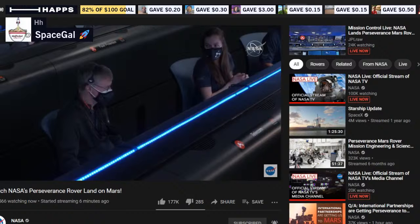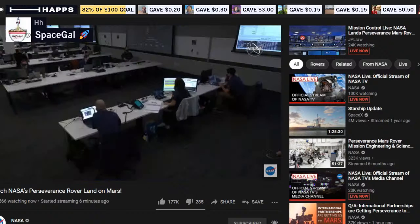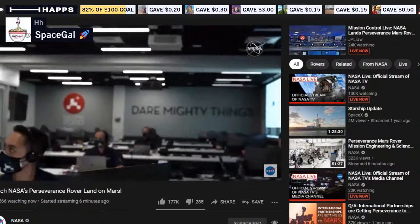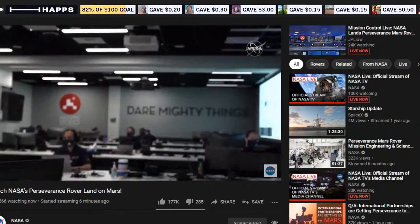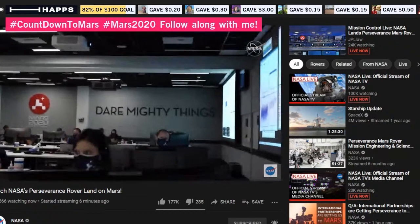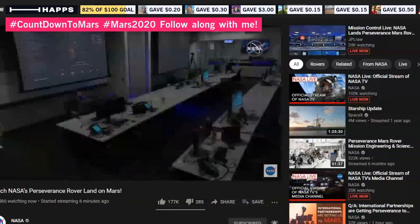Upstairs, in what we call the war room, we have almost the entire entry, descent, and landing operations team. And then across the hall from them, we have the surface mission control room, where the surface operations team is ready and waiting to take over as soon as Perseverance's wheels touch the ground.